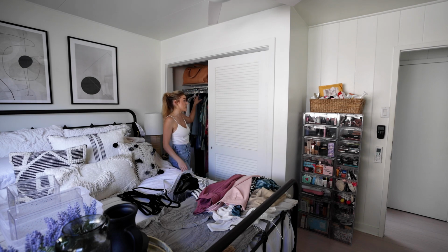I've already done it. My intention was to do it in the master bedroom in Sawyer's closet, but as you guys already saw, that did not happen. So I'm just gonna see if anything up here needs bins and just go through it. Okay, so I think I finished the guest room.